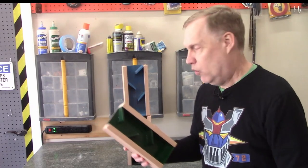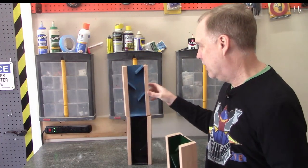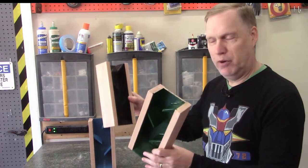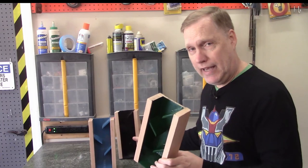All right, so we built the three boxes. One's painted green on the inside, one's painted blue, and one is painted black. And so they all work out pretty good. We're gonna stain these. They're gonna look really awesome and put the plexiglass in, but we had a casualty.